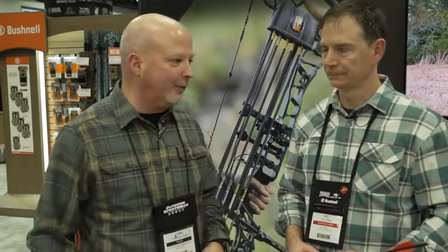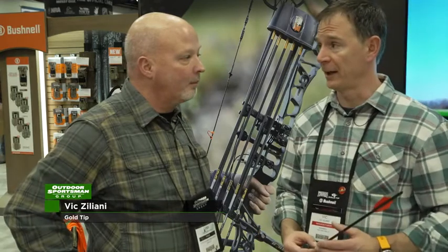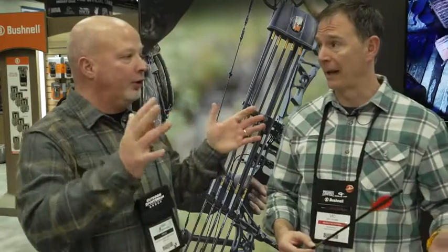But I just can't get enough. I was over here yesterday watching. What's the record that you've bent an arrow before it snapped? Our Gold Tip hunting line of arrow will take the entire press of the bow press. So we bottom it out in the arrow.